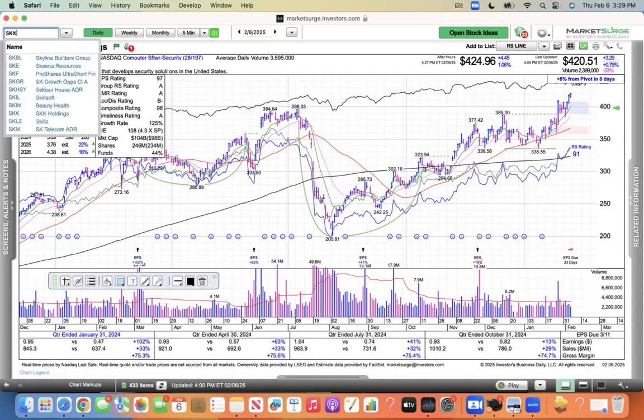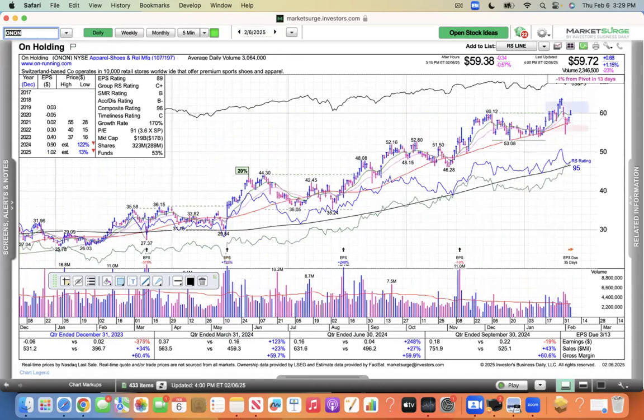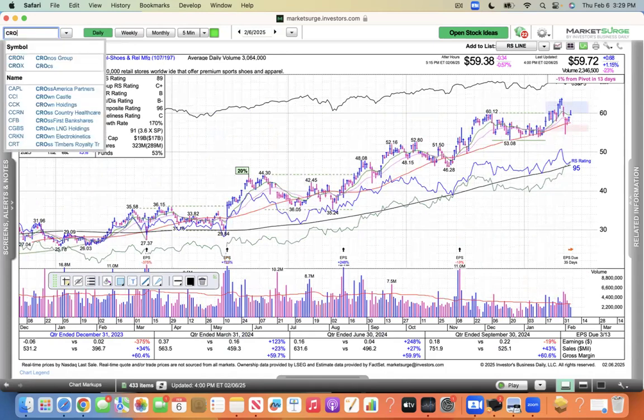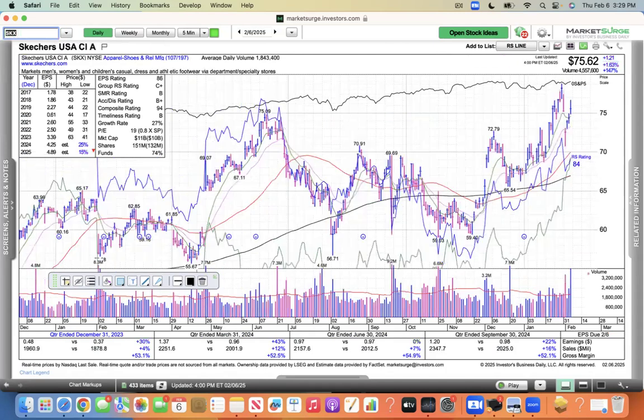Okay, now an area of weakness is the consumer. There's no doubt about it. We've seen a real hit in these shoe stocks. We saw it with Deckers. Now we're seeing it with Skechers. So that does not bode well for On Holdings or Crocs. Yeah, Skechers had a really weak report, missed on sales, missed on earnings. It looks like Crocs has already been taken to the woodshed, but just pointing out that these stocks are weak.